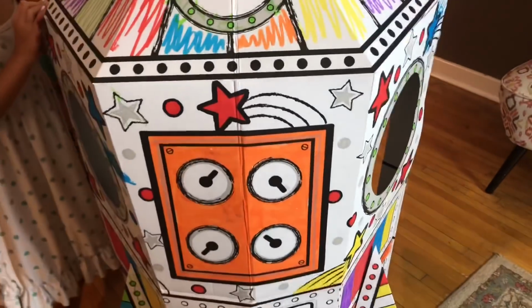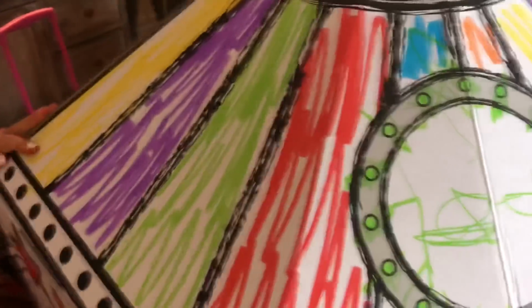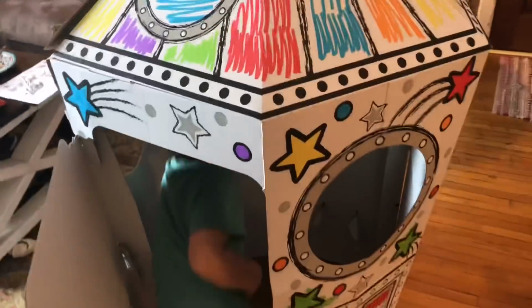So they have other stuff that we need to look at. Like, let's see if we have a pirate ship or something. Okay, good. Let's get the markers and color inside. Oh, you're going to decorate the inside. That's a good idea. I'm going to show y'all the inside. Okay, let's show the inside. I'm going through the porthole. It does need a little flare in there, doesn't it?